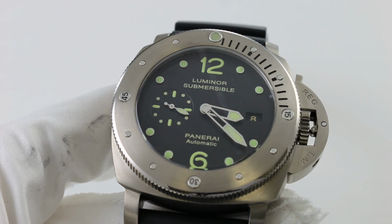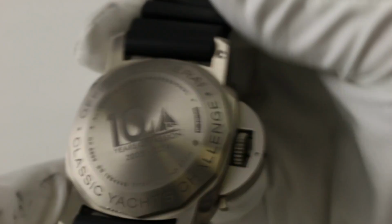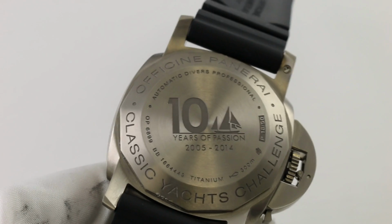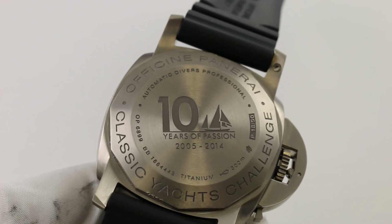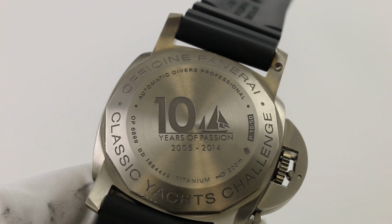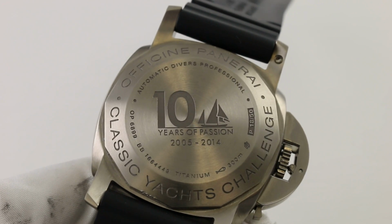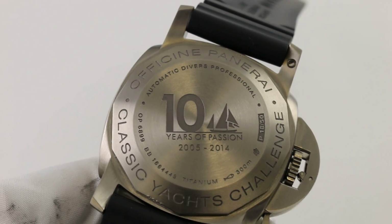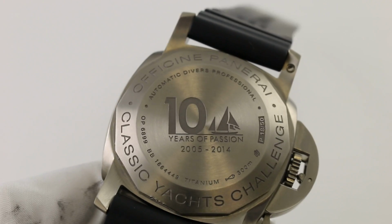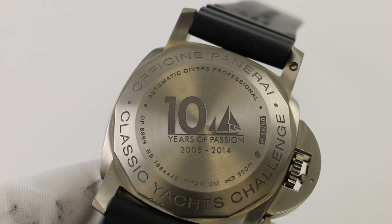Another feature that really makes this watch different from the PAM 305 is the specially designed solid titanium caseback. In the case of the 571, this caseback is engraved with the Classic Yachts Challenge stamp, as well as the 10 Years of Passion Regatta logo. So it's 10 Years of Passion commemorating 2005 to 2014. And again, this watch was only made in 50 pieces. Here it is numbered out of only 50 pieces with the stamp of the Classic Yachts Challenge.